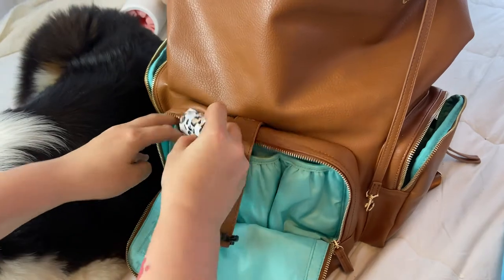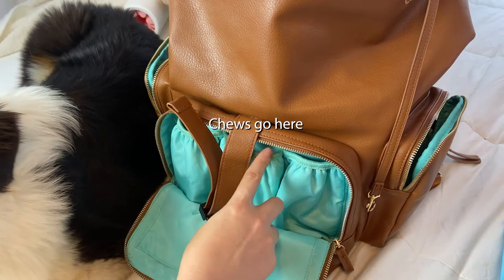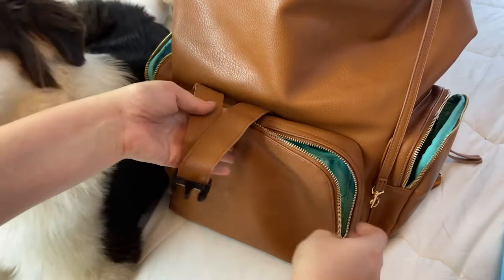Now you're probably wondering how I fit everything into this bag, and it's actually not that difficult. I'm going to stop talking now, and I will let you guys watch me pack.